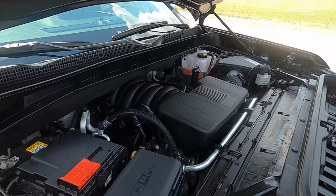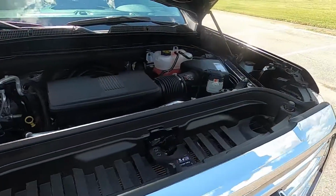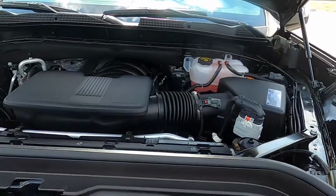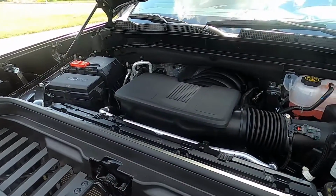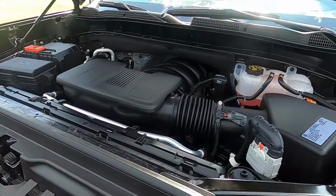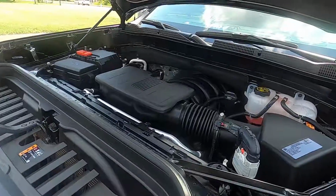So it is just such an incredibly smooth truck, especially paired with the 10-speed transmission. You get plenty of available torque with the short gearing, but also with it having a 10-speed, being in 10th gear, you get really good fuel economy with the gear ratio being so high.